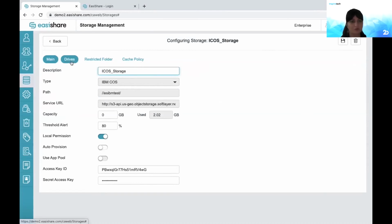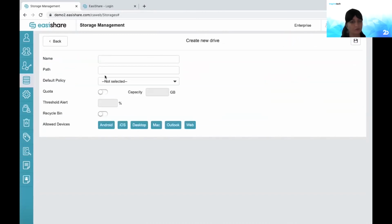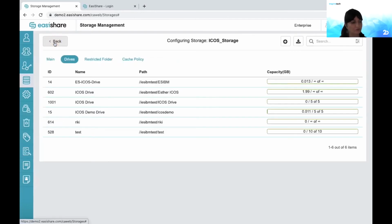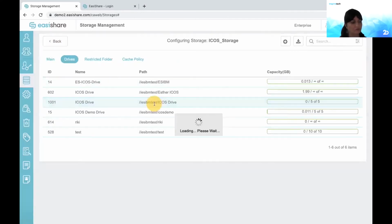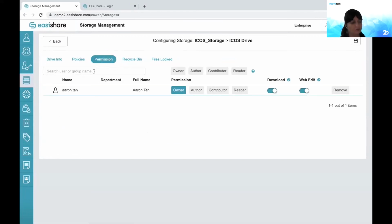Now, when a storage has been set up, you can set up the drive or the folders under this storage by clicking this plus button. Give a name, put a path, and here you can configure the storage capacity of this particular drive. Let me show you a drive that has already been created, the ICOS drive. You can see that it has been allocated 5 GB capacity. Under the permission tab, this is where you grant user or group access to this drive. Here you can see that Aaron Tan has been granted the owner permission. Later, when I log into the user portal, I will show you my access to this ICOS drive.